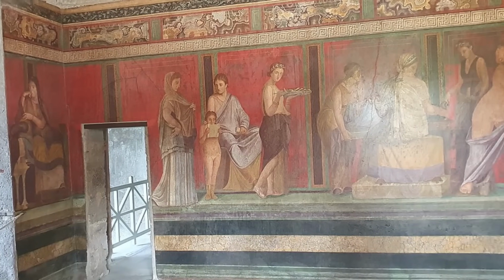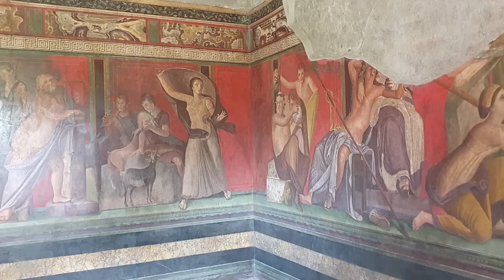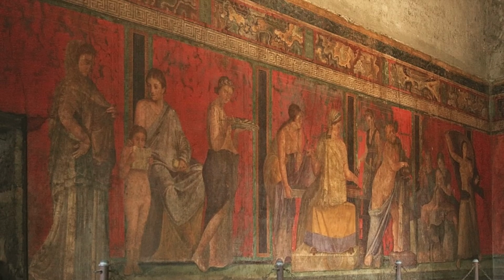One can't forget about the Villa of the Mysteries. Cool name, huh? It was called that because of some mysterious frescoes found inside of it. Modern-day archaeologists still haven't figured out what the scenes painted are trying to depict. Probably some type of ritual or ceremony.